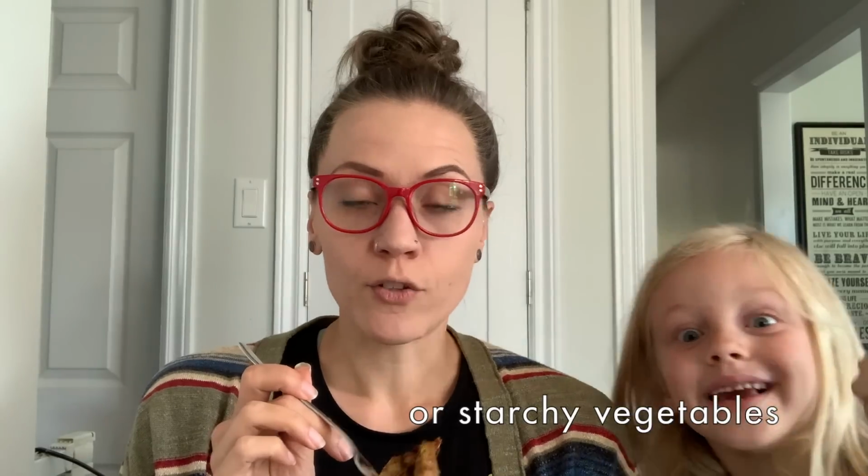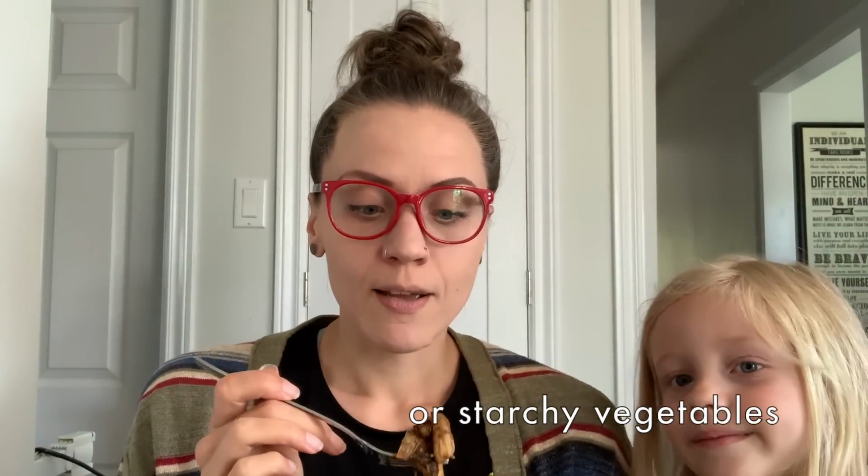Another great thing to add to this, which I forgot, I do have quinoa in the fridge. I should have added it. Anyway, quinoa will be coming for dinner, I guess. But another great thing is to add some whole grains to this as well, just to bump up the nutrition and make it even more delicious and more filling.